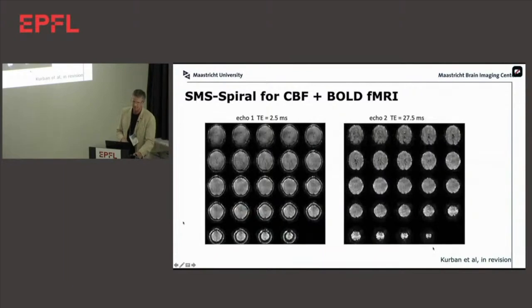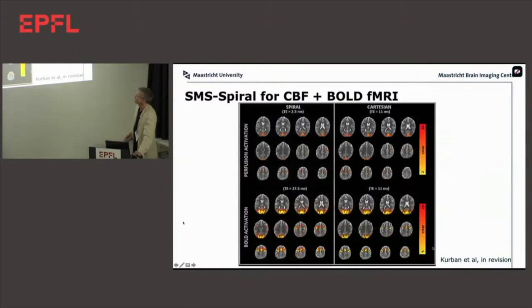So images look like this. You get a short echo time image, you get a late echo time image. The first one being, of course, interesting for the ASL, the second one being interesting for the BOLD. And that's the kind of stuff we get. If you look here on the left, which is the spiral, that's the perfusion activation. Here, that's the BOLD activation. So you get something, as you would expect.